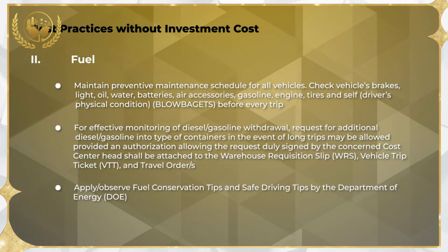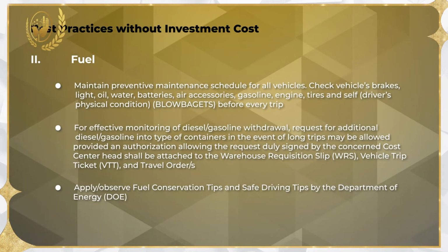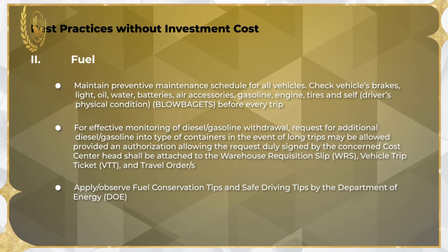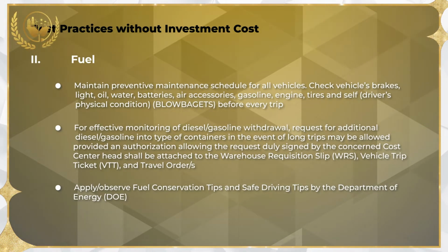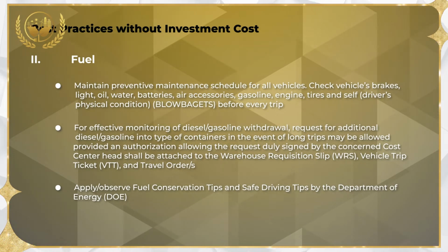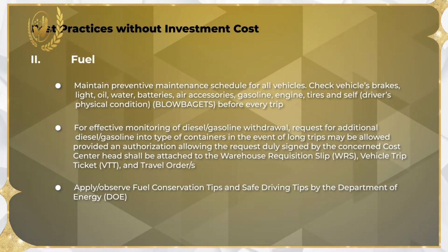Maintain preventive maintenance schedule for all vehicles. Check vehicles' brakes, lights, oil, water, batteries, air accessories, gasoline, engine, tires, and self or driver's physical condition, which is also called BLOWBAGETS, before every trip. For effective monitoring of diesel and gasoline withdrawal, requests for additional diesel or gasoline in types of containers in the event of long trips may be allowed, provided an authorization allowing the request duly signed by the concerned cost center head shall be attached to the warehouse requisition slips. Vehicle trip tickets and travel orders apply fuel conservation tips and safe driving tips by the Department of Energy.